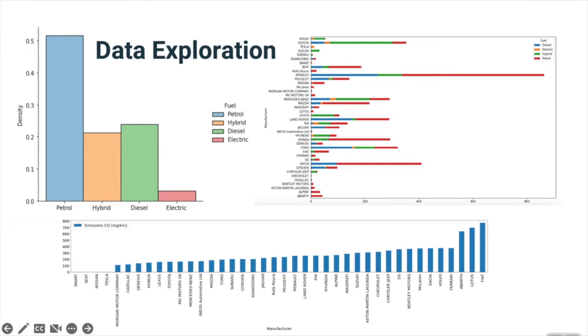Some car manufacturers have more samples in the dataset, such as Renault, Toyota, Mercedes-Benz, Land Rover, Ford, and Dacia. According to the WLTP test, Fiat, Lotus, and Abarth rank highest of all other vehicles, producing CO emission of more than 700 mg per kilometer. Electric cars such as Tesla, Smart, and Seat have nearly zero CO emissions.